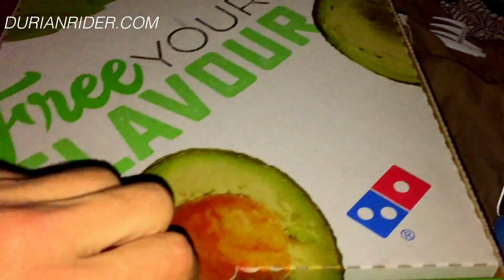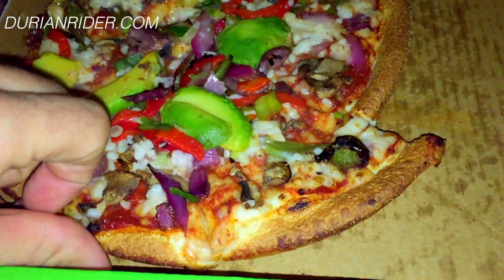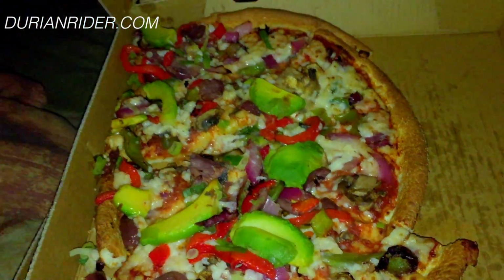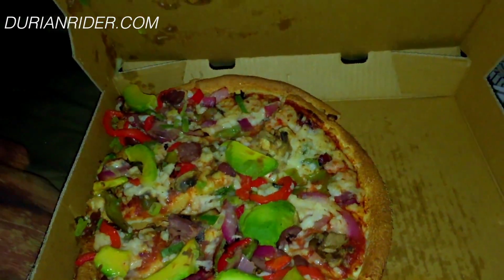And we've got the third pizza here. These pizzas are very, very filling. This one is a little bit crushed up, but this is the avocado one. So we'll try a slice of that. These pizzas are very good. They're very, very filling.